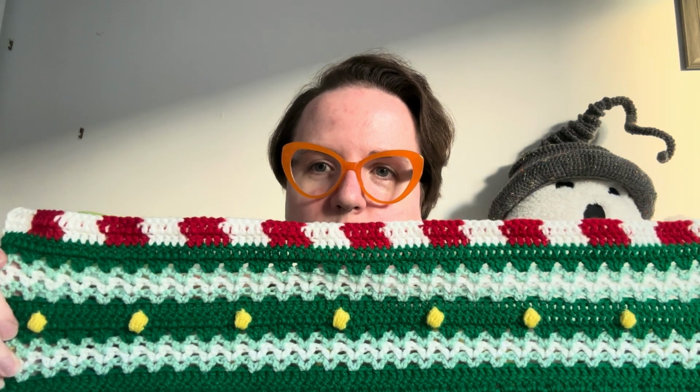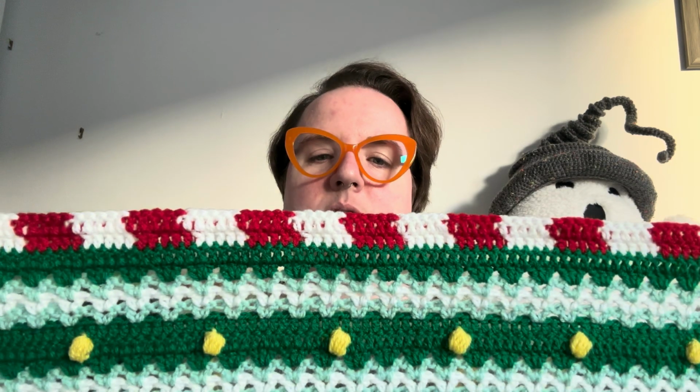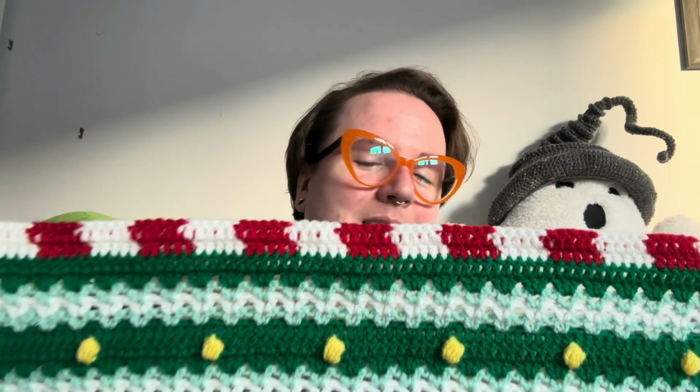Because even from a distance, you can see it. You can see the red through the white. And I don't like it. Whereas on the row before, I personally don't think you can see it. But I also don't know if you can't see it because there's the green row below it, which is where the yarn is hidden behind. So, I don't know. I'm on the fence.